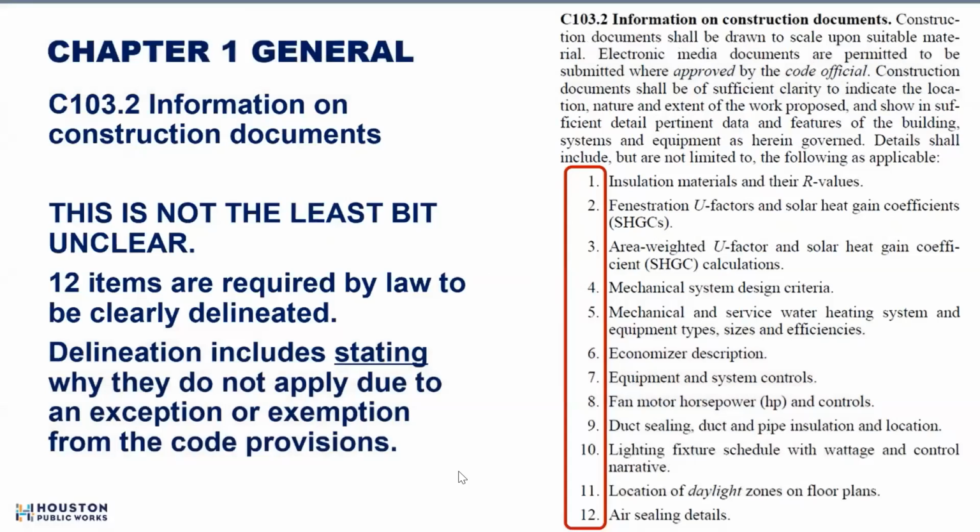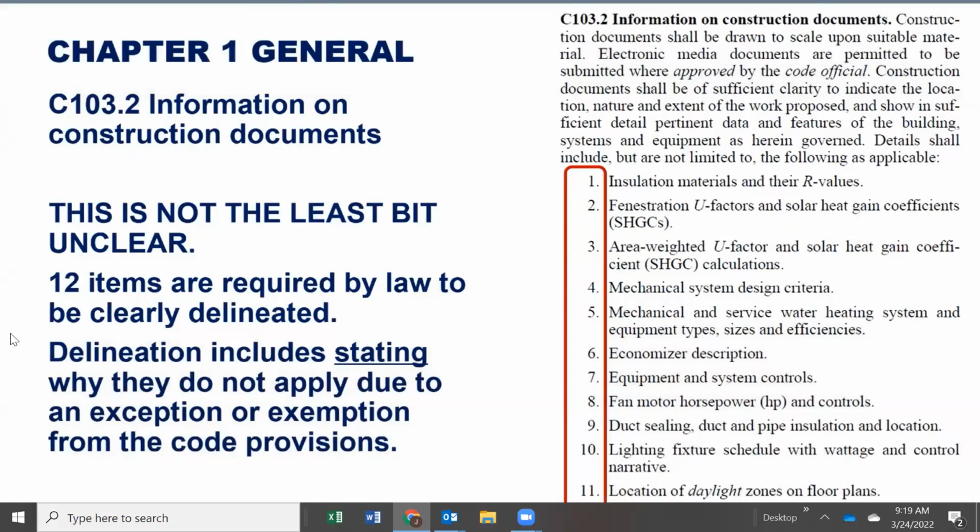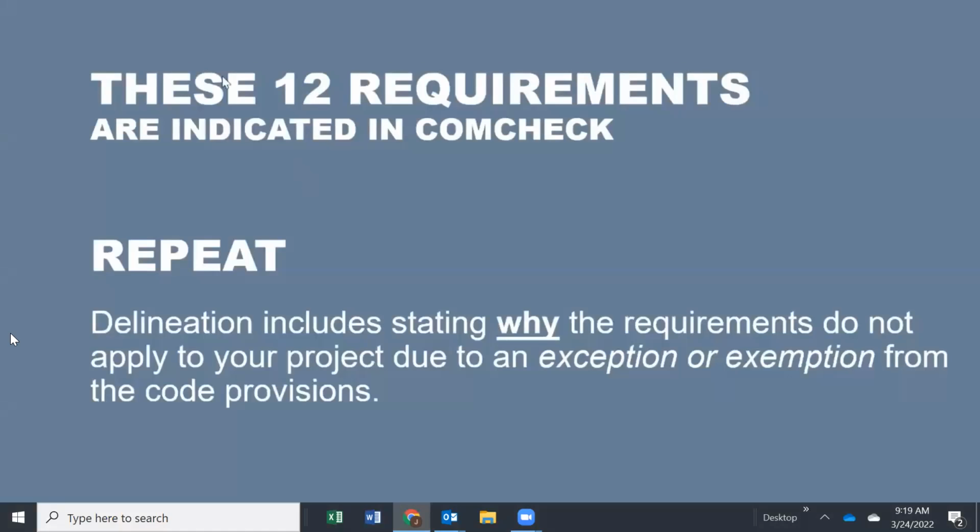And delineation includes stating why they do not apply due to an exception or exemption from the code provisions. And we'll explain that more clearly. These 12 requirements are indicated in COMcheck. So COMcheck is very helpful for making sure that those items are included in the documents which the code requires. So let me repeat. Delineation includes stating why the requirements do not apply to your project due to an exception or an exemption from the code provisions. And people will want to use exceptions and exemptions.